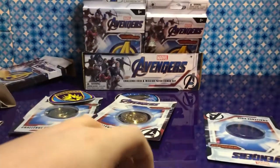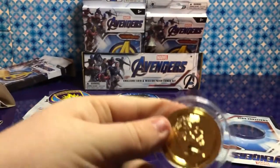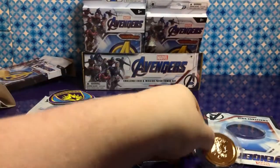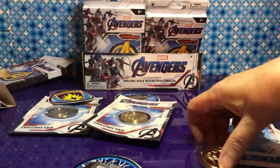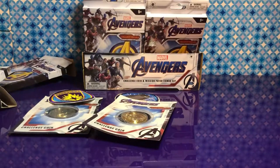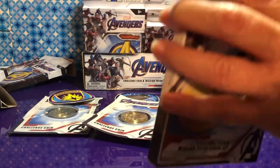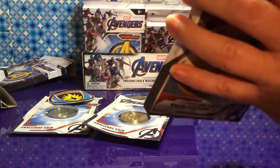I am not gonna be happy if this whole case... It's Thor. Which I do love Thor, but we don't want a ton of him. Oh no! So we're not gonna get the whole set. I was gonna end up with that one at the start. Rocket at the start. Yeah, at least we did get Rocket. I was hoping that was for one more.